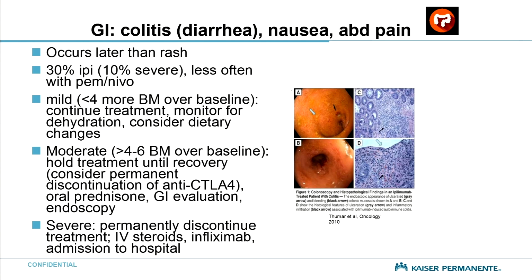If a patient has mild colitis, and that means they have less than 4 more bowel movements over their baseline, so whatever is normal for that patient in terms of number of bowel movements, there is only a slight increase on top of that. For those patients, we can continue their treatment safely. We may need to monitor them a bit more closely for any signs of dehydration, and certainly ask for them to let us know if the bowel movements increase in frequency.